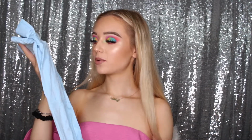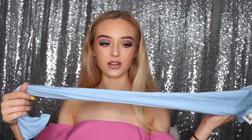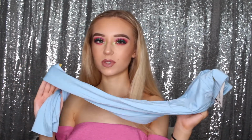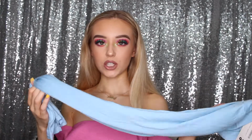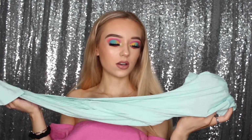The next item I have is another pair of yoga pants, and these are just a baby blue color, and they're super soft and stretchy, except they came smelling like vinegar, which is a little annoying. Not sure why that is, but yeah. I haven't worn them yet because it's been super hot, so I haven't wanted to wear long pants. And these are in a size 2 because they didn't have anything smaller. And then I got the same ones in a mint green color, and these are in a size 2 as well.